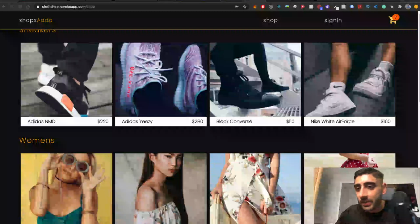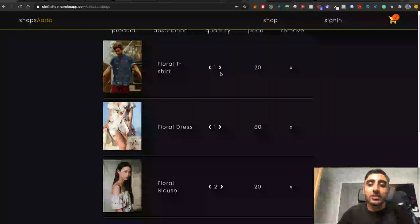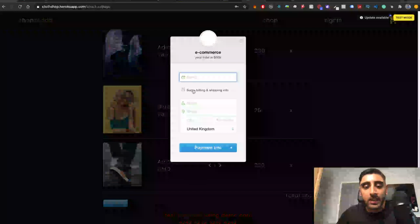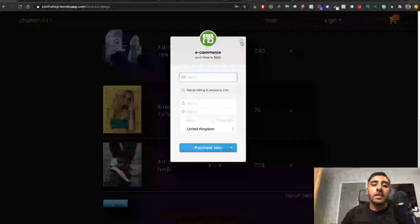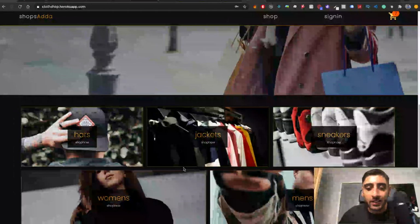So here we have authentication. Guys, he even had Stripe integrated, right? So here we had the billing information, and then we processed the payment earlier. That's really cool. That is a really cool use case.